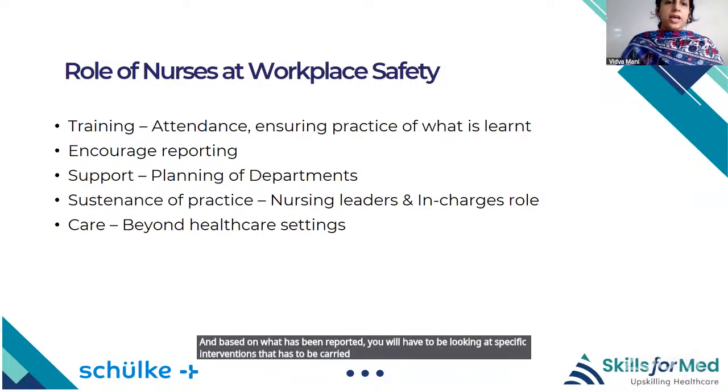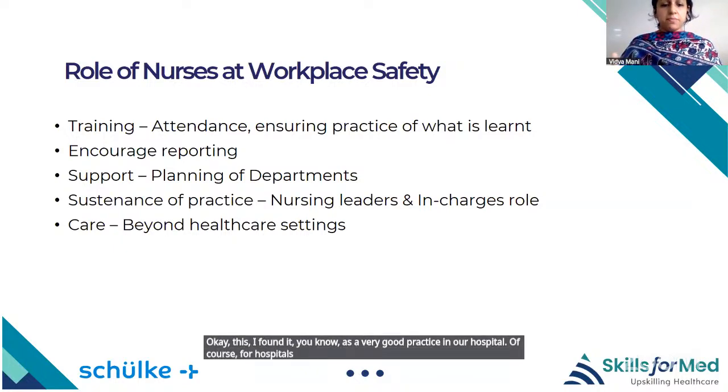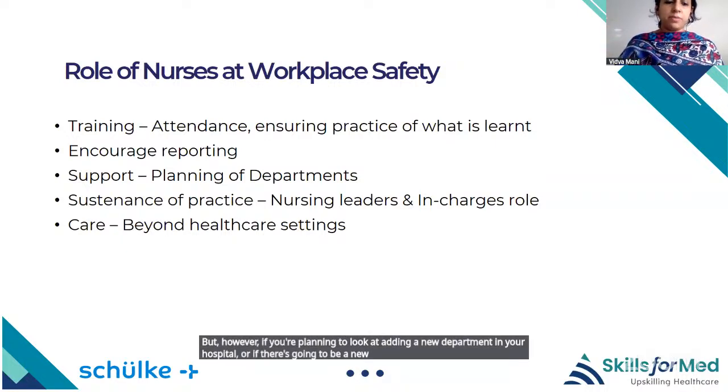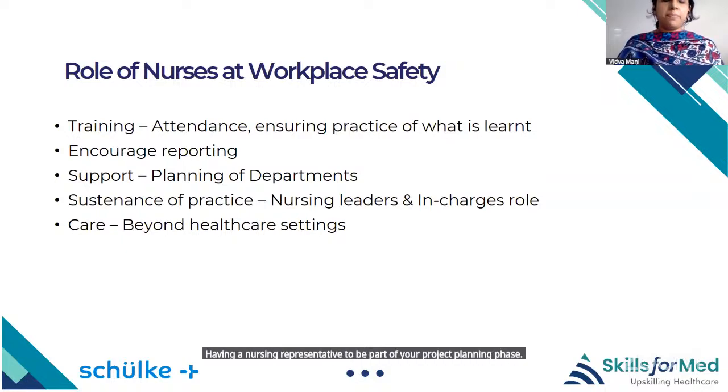And then comes supporting and planning of departments. This I found to be a very good practice in our hospital. Of course, for hospitals which are probably decades old, it is difficult to make changes in the existing setup. However, if you're planning to add a new department in your hospital, or if you're going to open a new hospital, having a nursing representative be part of your project planning phase definitely paves the way.